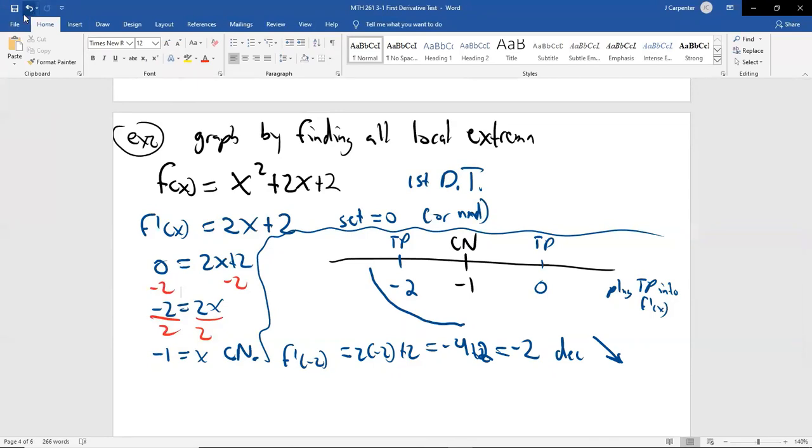Then we're going to do f prime of 0, which is 2 times 0 plus 2, which is 0 plus 2, and that's positive 2. Therefore, it is increasing. So in that section, it's going up as we move right. Now, again, the critical number is the barrier where we change from decreasing to increasing or vice versa. So to the right of the -1, we're increasing.